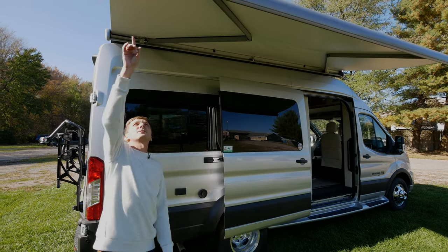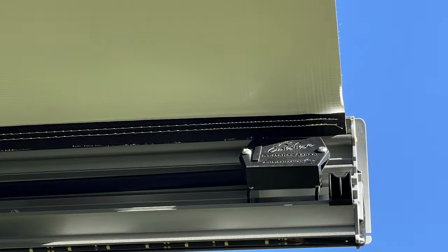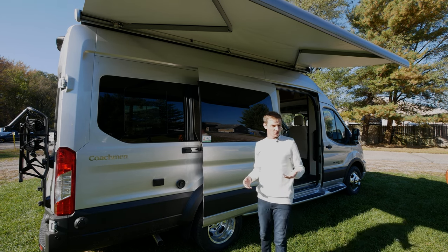Another neat feature is if you come around here, you'll see this little black box that's hanging on the rear side of the awning. A lot of people refer to those as a wind sensor. I hate to use that verbiage with it. It doesn't actually detect the wind. It's more of a seismic sensor. It detects the motion that the wind would cause.